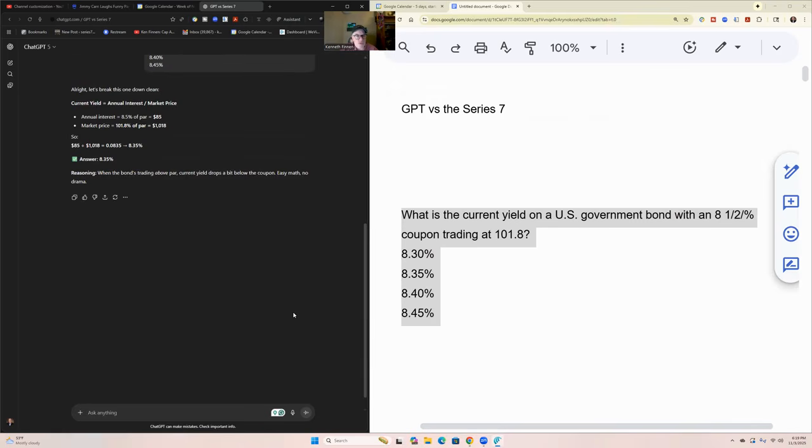Current yield, annual interest over market price. True, 8.5% a year is $85. They have 101.8% as $1,018. I think they made a mistake there. Okay, so now let's correct them. They're saying it's C, but it's B, so let's go into this.